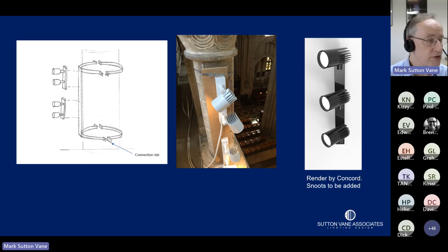So there you can see on the left an early sketch, and then the first prototypes experimenting with the beacons from Concord on our temporary rig on a capital to make sure it does work. And there the first renders from the manufacturers showing how groups of these fittings could all be grouped together so they could be easily installed and so they all hold together.